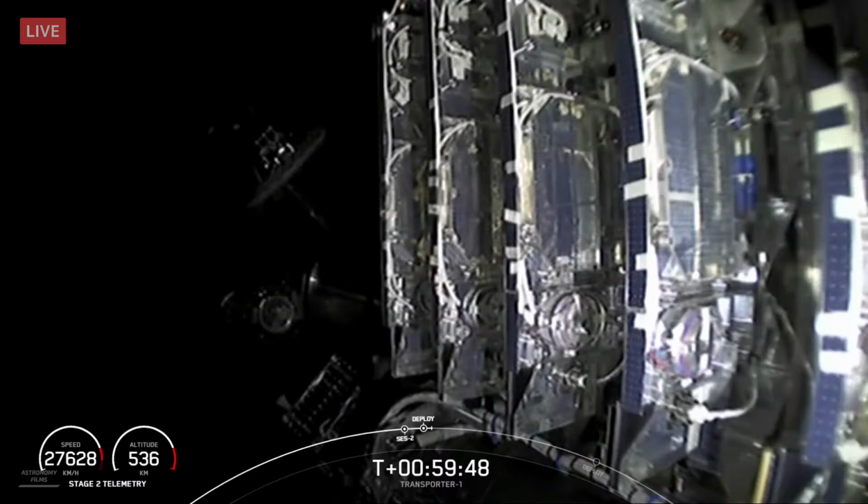The next call out will be to start deployment sequence for our customer Nanoracks around the T+ 1 hour and 8 minute mark. And while we wait for this deployment sequence to begin, we're going to leave you with views of the deployments for Planet and Kepler. And we'll see you back here at the T+ 1 hour and 7 minute mark.